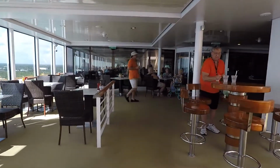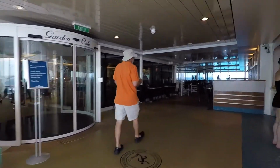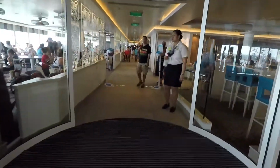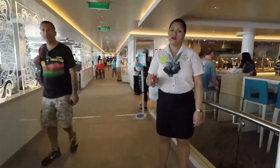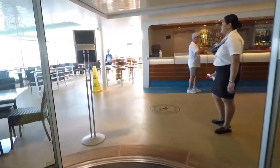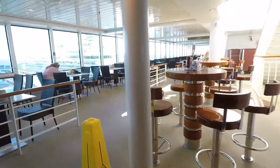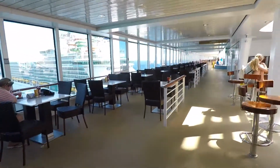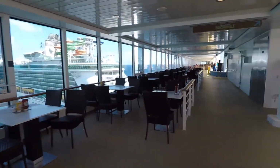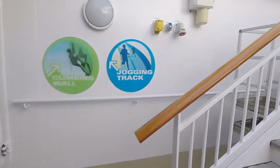Continue our way to the back of the ship. We have the Garden Cafe, which is the main buffet where you can eat, everything's free, you can get ice cream and everything like that. Garden Cafe pretty much stretches all the way to the back of the ship and then back around onto the other side. So here we are coming out on the other side that we came in on. And we're going to head up these stairs to deck 16.